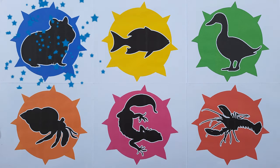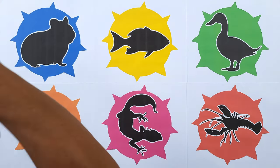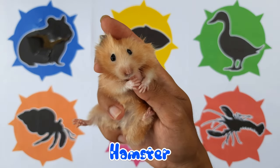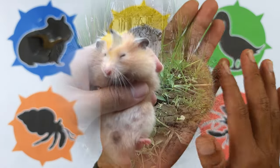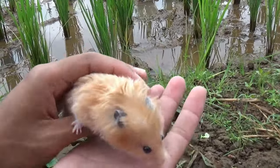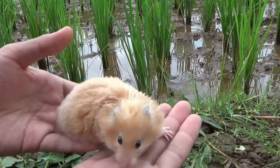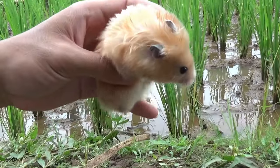Color. Hamster. Hello, I have a hamster. Wow, the color is brown and golden. Wow, very handsome. Come on, let's feed the hamster in the ground.